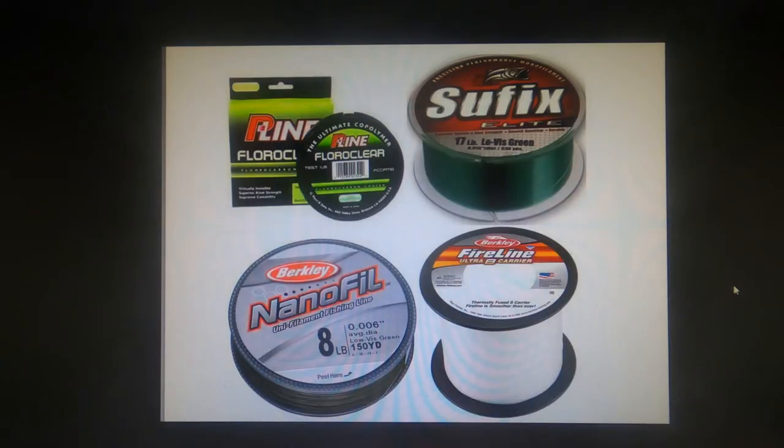Now, there are a lot of other higher priced lines on the market, like the fluorocarbons, some of the super braids, the fusion lines, unifilament lines, all that fancy stuff. But you don't need the invisibility of fluorocarbons for cats. They ain't line shy. But you might appreciate the lower diameter and enhanced sensitivity and the strength of some of these super lines.